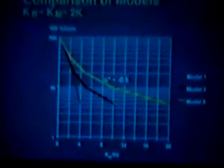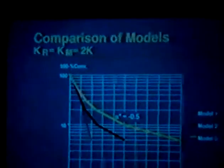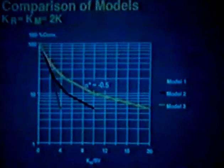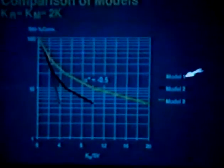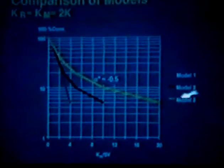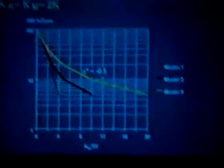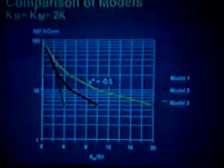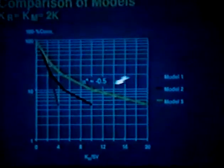We've been working with some simplified models that have really been published in the literature before, but they assume reaction rate is proportional to hydrogen concentration. They assume a contraction factor, which is constant. Model one is plug flow in both phases. Model two is completely mixed liquid and plug flow gas. And model three is completely mixed in both phases, in other words, a CSTR. We feel that model two is what a very large commercial reactor would tend to approach. Now, the three curves are shown here at an alpha value of minus 0.5, which is typical for Fischer-Tropsch.